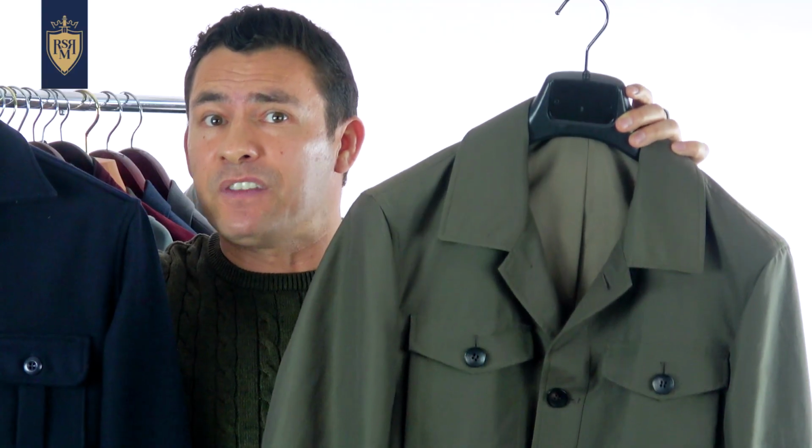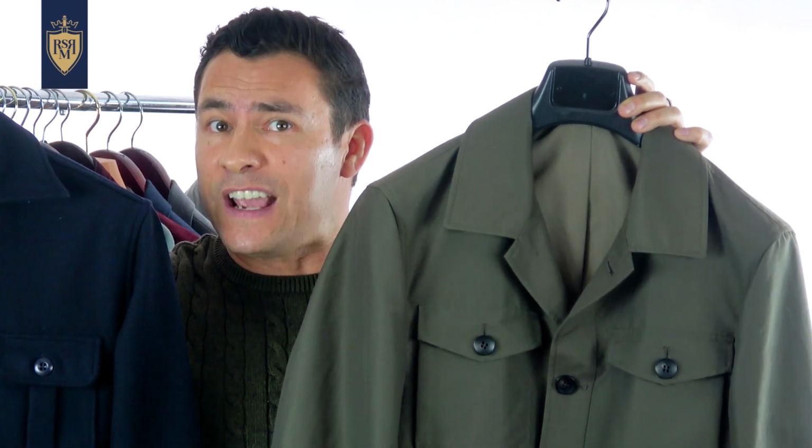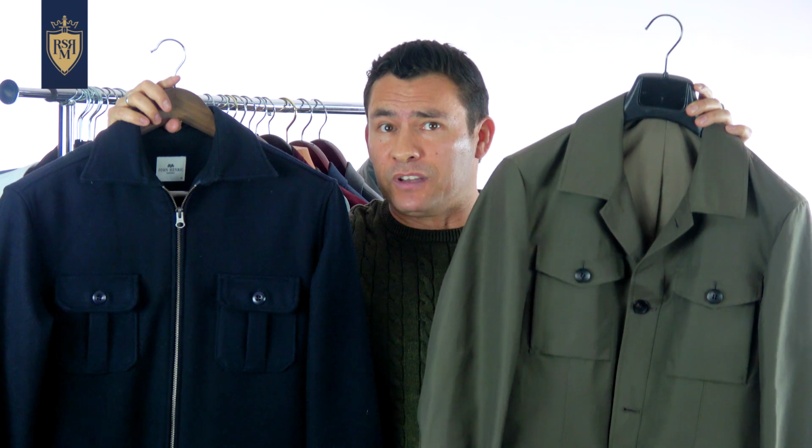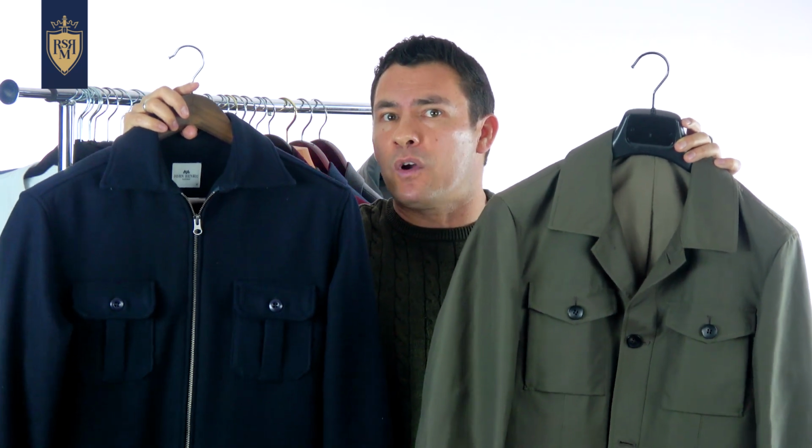This one right here, specifically very lightweight. Going to be great if you just have a bit of a wind, but maybe you're going to an area that has a little bit of rain. This is going to be nice to be able to layer both of these, and I would wear these if I'm traveling.